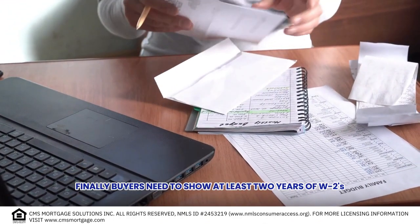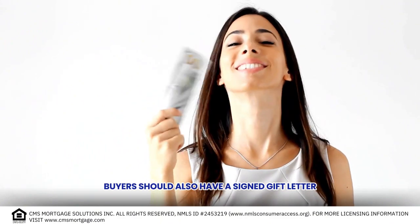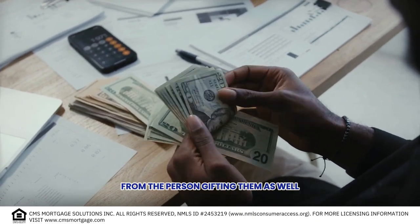Finally, buyers need to show at least 2 years of W-2s. Be prepared to show any additional forms of income, such as alimony or bonuses that may affect your income. For monetary gifts, buyers should also have a signed gift letter from the person who gifted them the money. Lenders will also need to see the source of those funds from the person gifting them as well. The lender will then analyze that income to determine what your debt-to-income ratio is, meaning what percentage of your income is used to pay all of your debts.